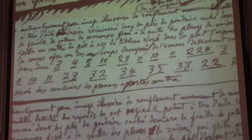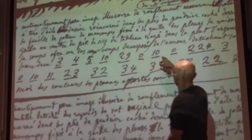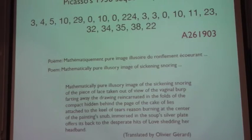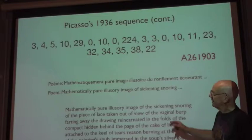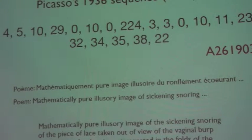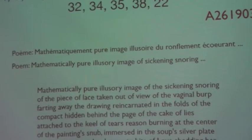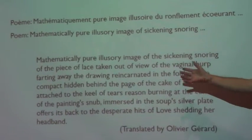My brother took some photographs, and this is an enlargement of the top. And you can see the sequence. The sequence appears three times in the poem, and it goes 3, 4, 5, 10, 29, 0, 10, 0, 2, 2, 4, and so on. So there it is. And the poem has a title, which in French is that, and in English is "mathematically pure, illusory image of sickening, snoring," and then you can read the rest of it in the text.